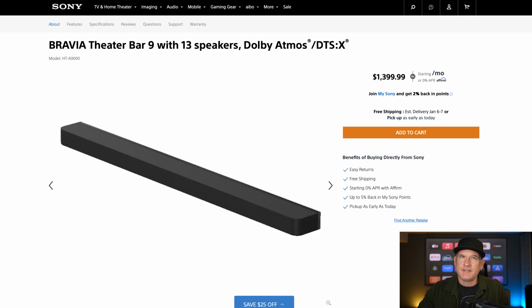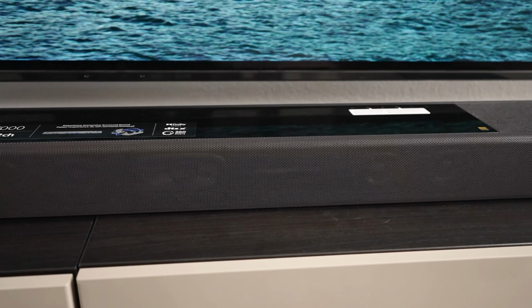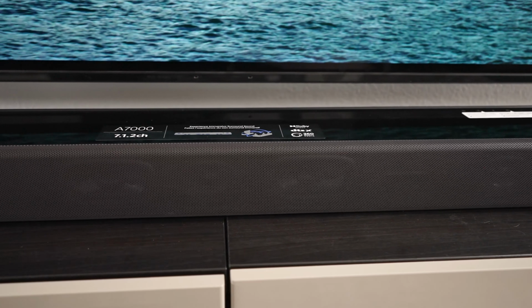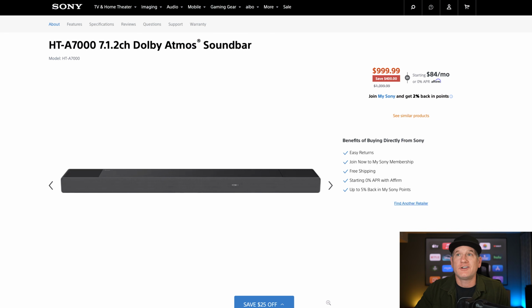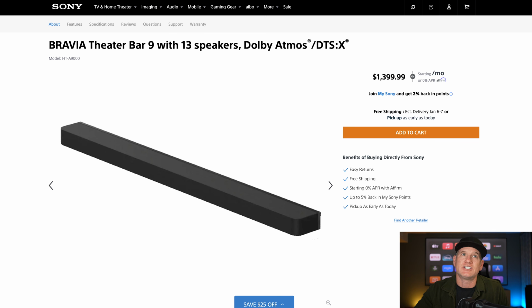The same can be said with regards to the Bar 9 being a little bit more expensive than the HT-A7000. Now, again, I really like the HT-A7000 with regards to its sound quality. I think it's fantastic. So it is $400 less than the Bar 9. So that is, again, something you have to consider, because you could technically get the HT-A7000 along with the SW3 subwoofer for the same price as just getting this Bar 9.